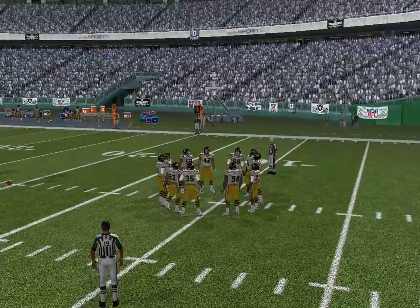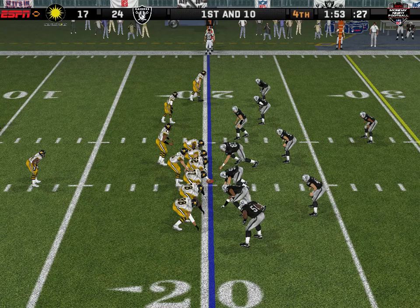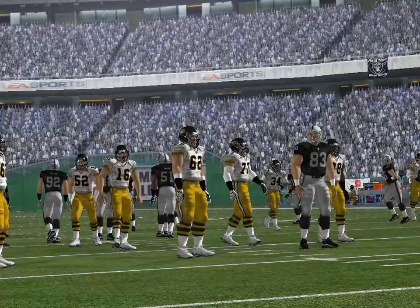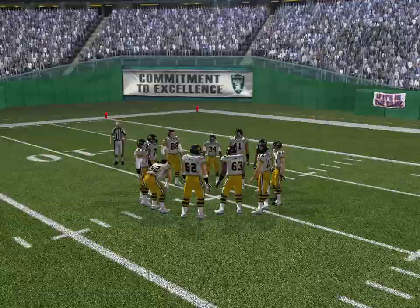Ball on their own 20. At the 20-yard line. First and 10. Matthews, the motion man. Hey, watch that screen! Dropping back to pass on first down. Throws it. As a receiver, you have to be aware of so many things. Where the first down marker is, where the defenders are, and where the sideline is as you stretch out to make that catch. White was the one they were trying to get the ball to.